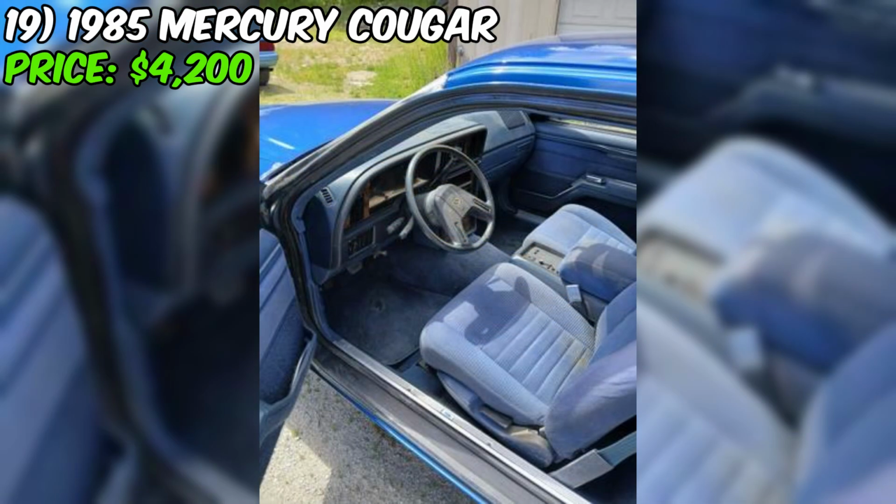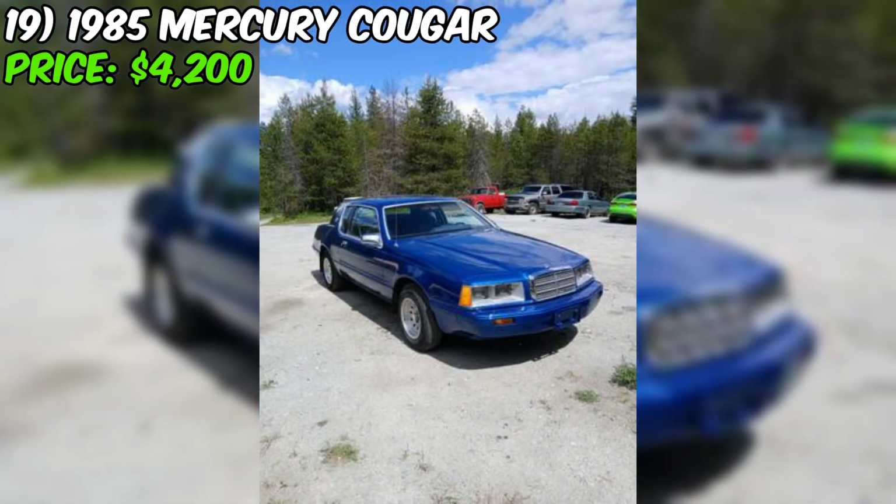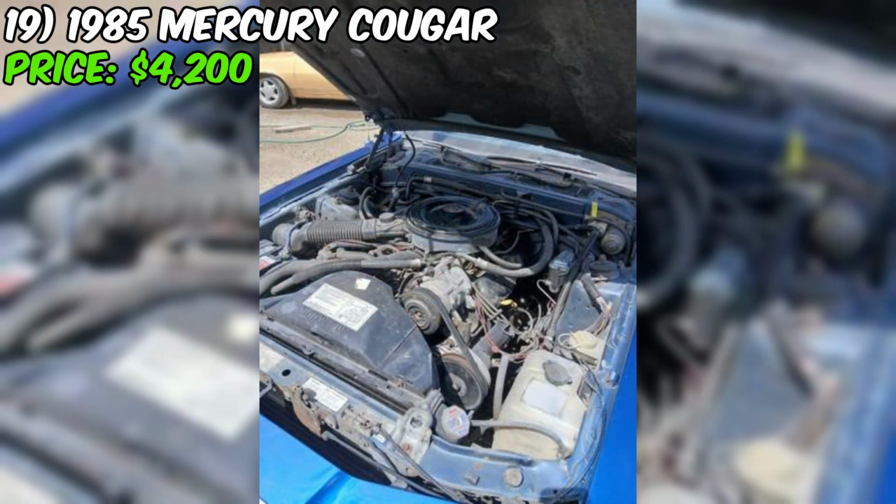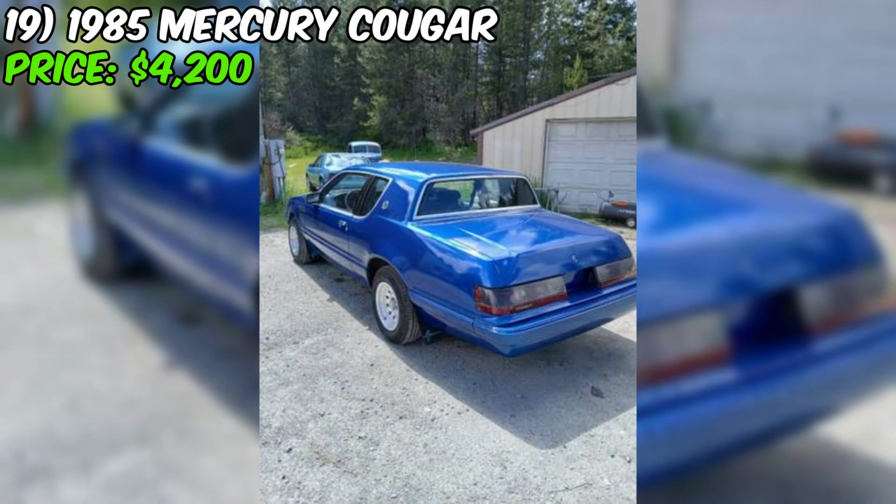Under the hood, you'll find a 6-cylinder engine that's sure to provide plenty of power for cruising down the highway or tearing up the back roads. And with rear-wheel drive, you'll get that classic muscle car feel that's sure to put a smile on your face. But let's talk about the real showstopper here, the paint. The seller says it's a new base coat and clear coat. And from the photos, it looks absolutely stunning. The blue color is deep and rich, and it's sure to turn heads wherever you go.